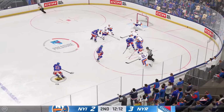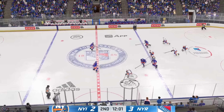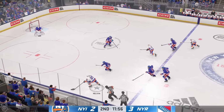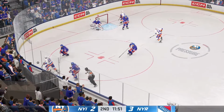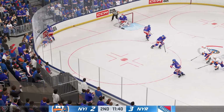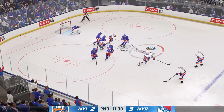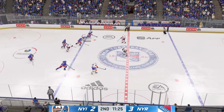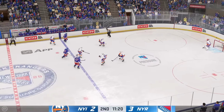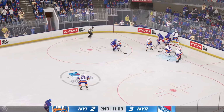Back underway as he wins the draw inside the offensive zone. Moves the puck. Here they come on the attack. Nelson's got it in the offensive zone. The Islanders have it against the wall. What a steal in his own end. Into the attacking area from the left side. And they'll just dump it in and go for a line change.